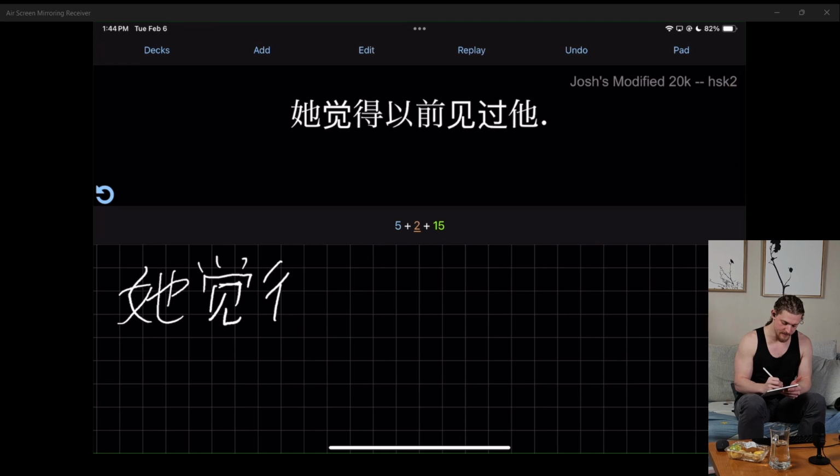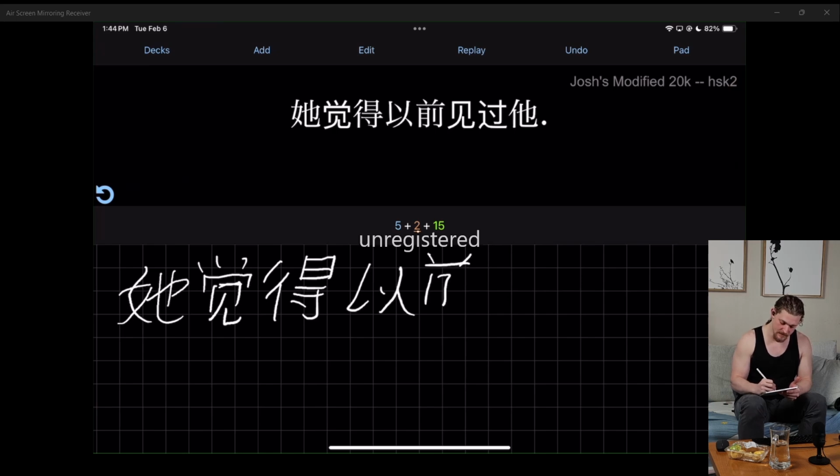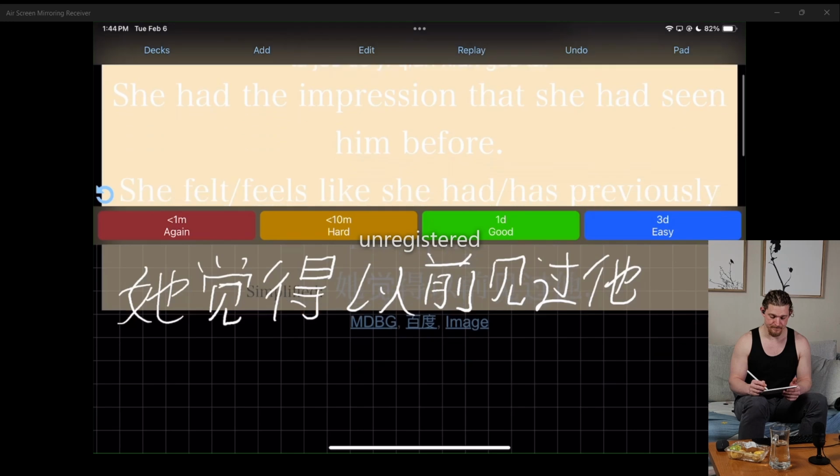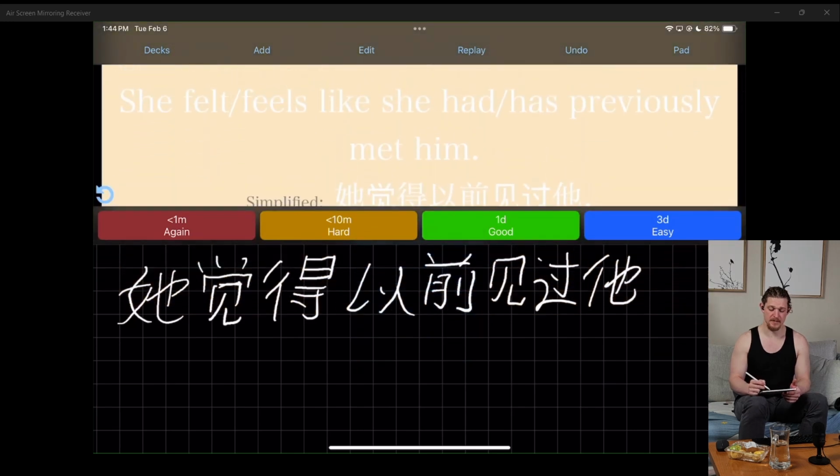他觉得以前见过他 means she feels like she's previously met him. She feels like she's previously met him, right? Or she has a feeling or an impression that she'd met him before. 他觉得以前见过他. She felt like she's met him previously.